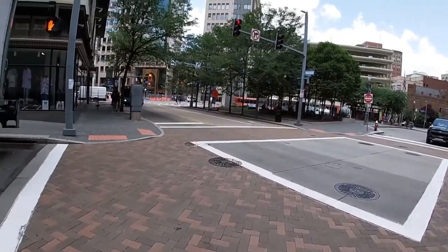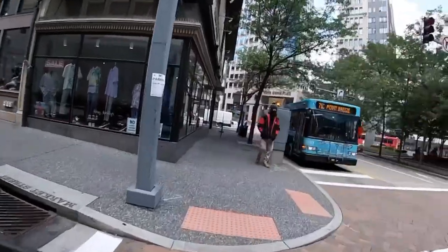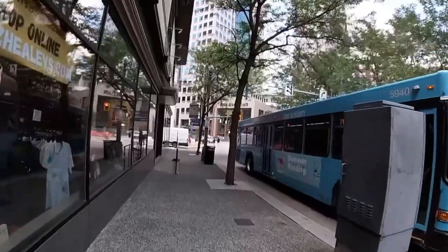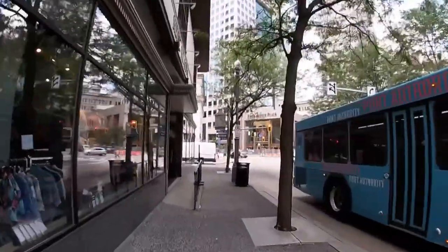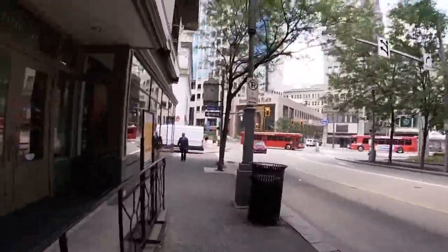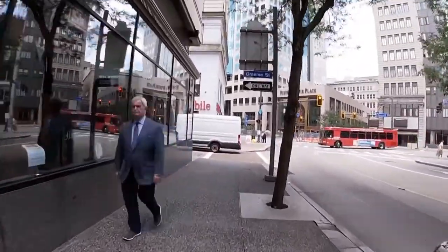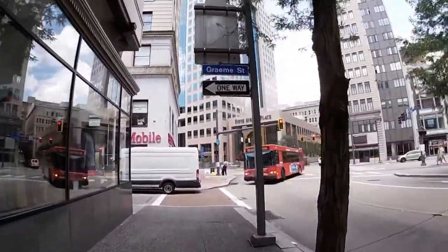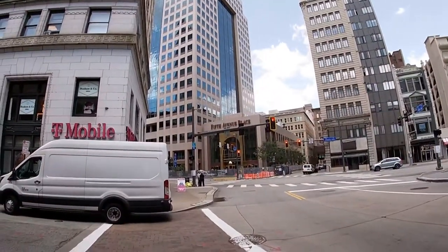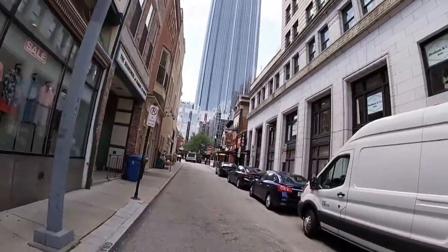All right, we gotta make a left on Liberty Street. That'd be a nice little street to check out, but we'll go this way.